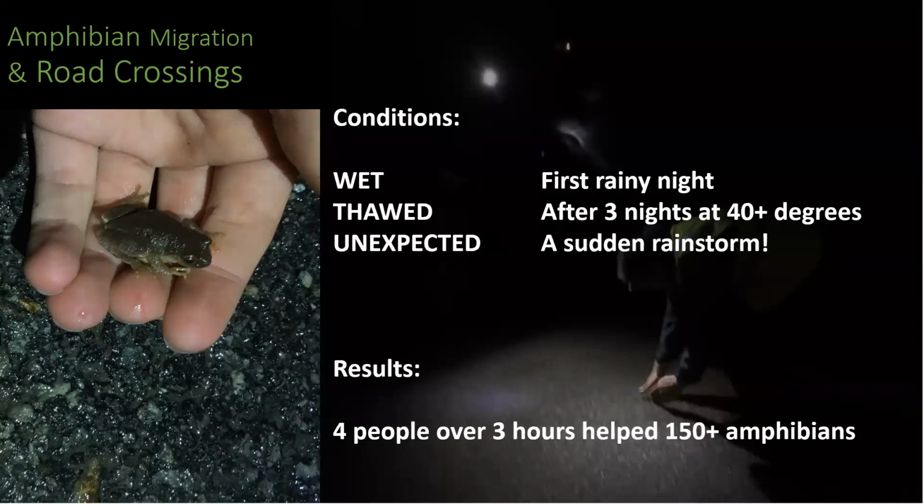But fortunately, out of our team of 24 people, we were able to gather together at 10 o'clock at night to help the amphibians cross. And we had over 150 amphibians that we did help cross. About half that number we did find as roadkill too. So I'm glad we were able to get out there and make a difference.